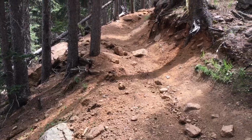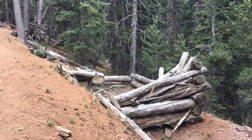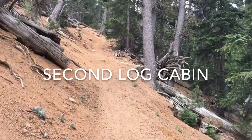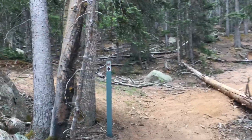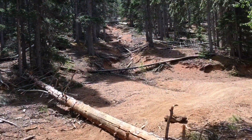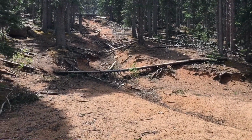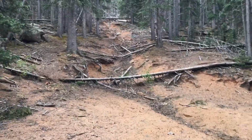And now we go up again. As you're coming up, 668. This is the second cabin. This lets you know that you're almost at 701 Foresters. Okay. Trail curves to the right. And I'll bet you money that hits 701 Foresters. And we'll cut some distance off, but not necessarily time.